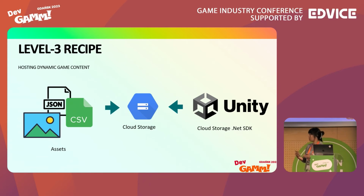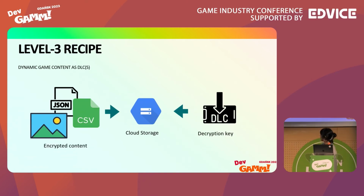So how it works is really similar to how the Google Sheets API works. You can upload your assets in cloud storage and then use the cloud storage .NET SDK to connect to the cloud storage API and load the content when the game runs.